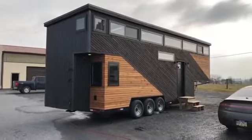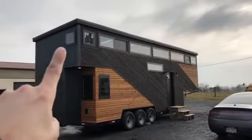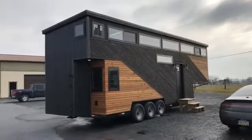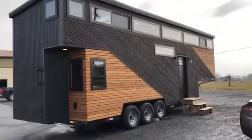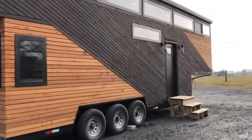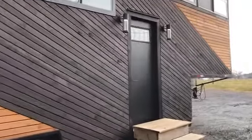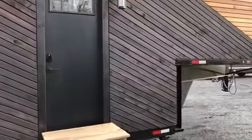So this is what the house looks like from the front. I have kind of a beautiful corner window here in the bathroom, and then a corner window mirrored up there with windows lining the whole front of the house. So again, this is 32 feet long, 8.5 feet wide, about 13.5 feet tall. And this is a gooseneck style trailer, which makes it easier to tow. It distributes the weight better, and also allows you to go larger than a traditional home.